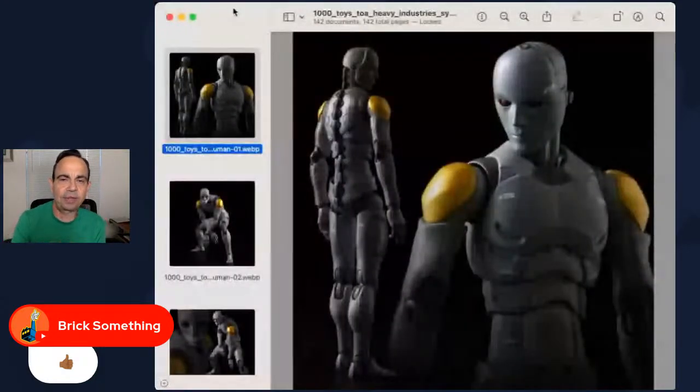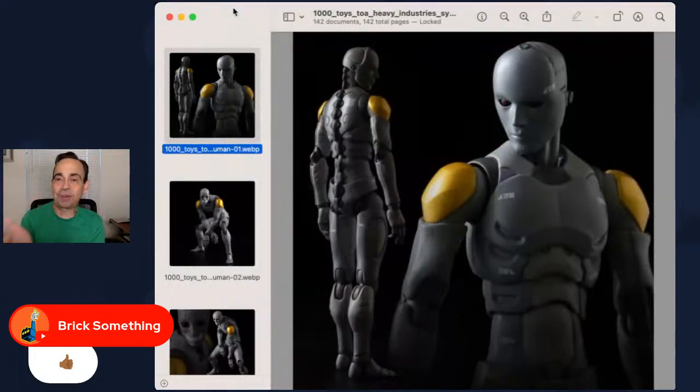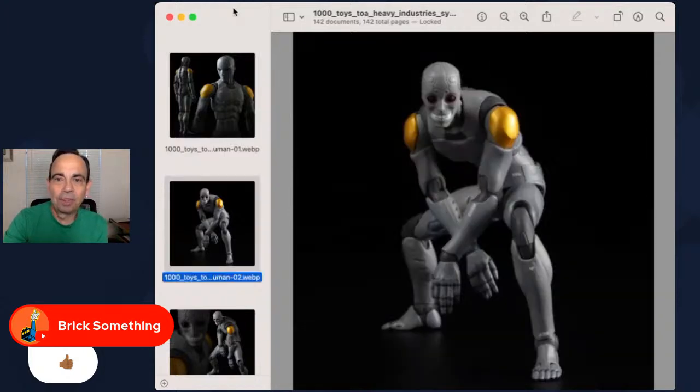This is the 1000 Toys Toa Heavy Infantry Synthetic Human. And I don't know what it is. I mean, it comes with extra hands. It's got an extra head. It just looks creepy. And part of it might be because I just watched Cyberpunk Edgerunners. This kind of reminded me of something you might see on there. But look at that.